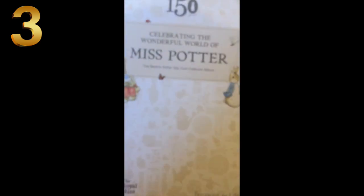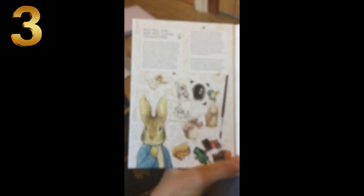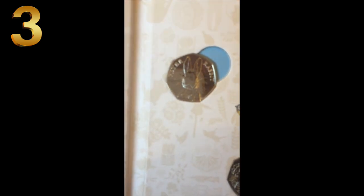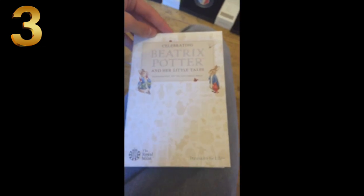And then I've got the official albums, Royal Mint albums. This is the 2016 album for all the coins, celebrating the wonderful world of Miss Potter. These are all brilliant uncirculated coins in this album. I actually got these individually and then put them in the album. They came in the change checker things, so I took them out and decided to put them in the album. So that's that. If I put that back where it was, then I've got the 2017 official album.